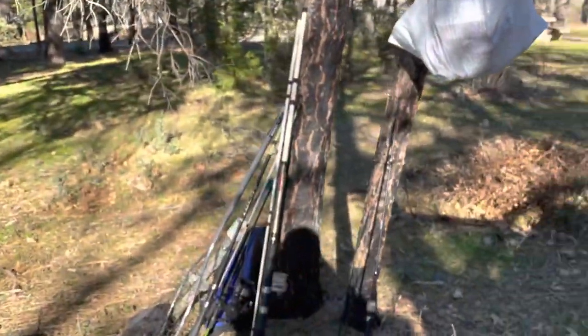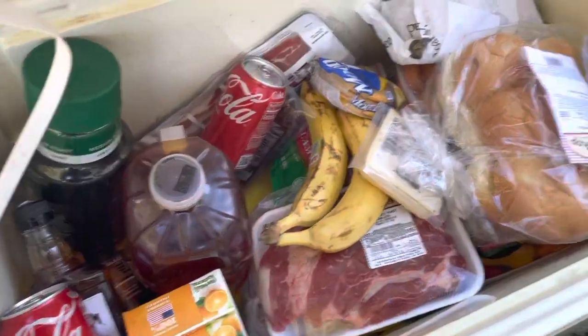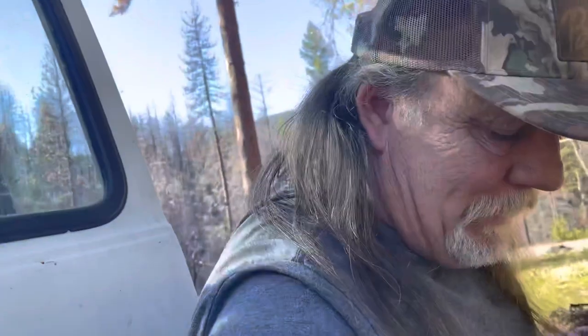Come out by the van. Got my fishing stuff here. I'm not really gonna be fishing. Got my ice chest. Got a lot of good stuff in there. Hinge is busted. Two years ago, I was at Ice House Reservoir and a bear came into my camp and slapped the top of my ice chest off.